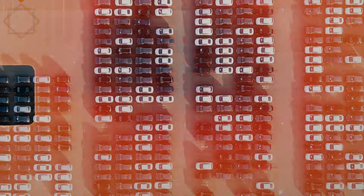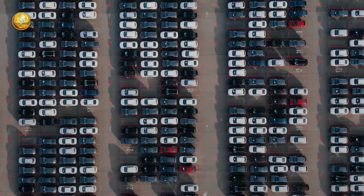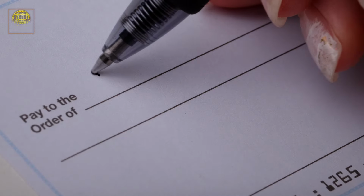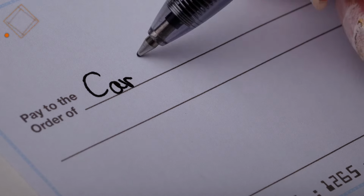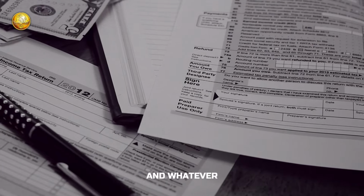So let's say you have a vehicle which you use for business, and let's say that you lease this vehicle. Then, having this accountable plan in place, you can deduct the lease payments, you can deduct the insurance, the tolls, the gas. At the same time, if you're utilizing the home office to work from home, then you can deduct the home office expenses and whatever expenses are associated with keeping this home office.